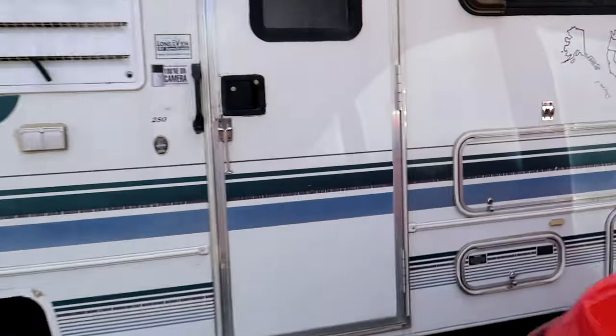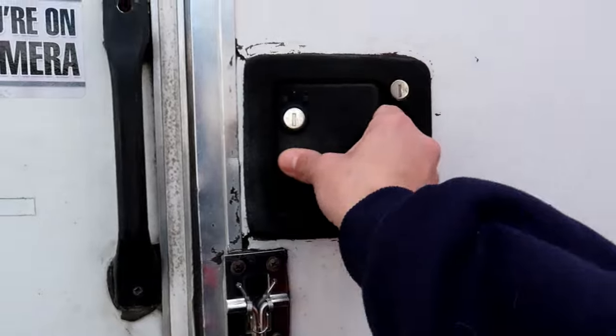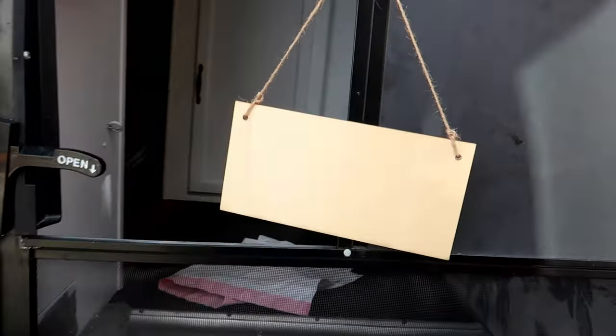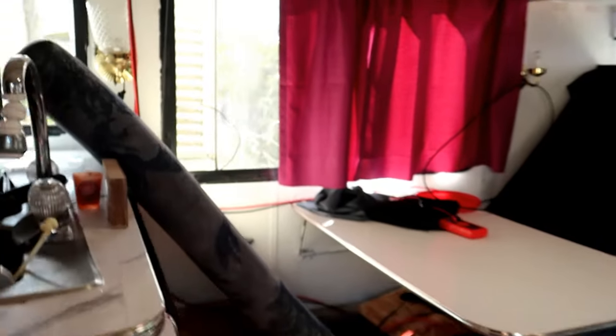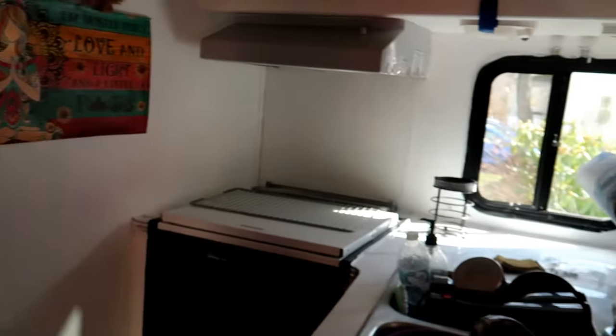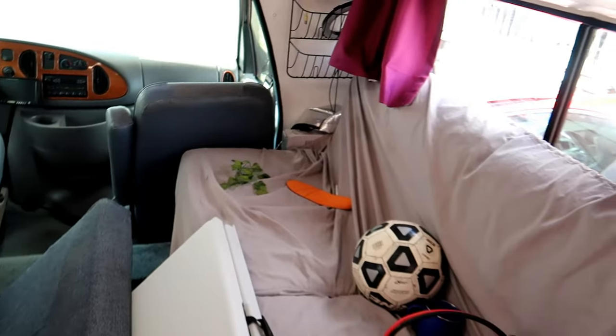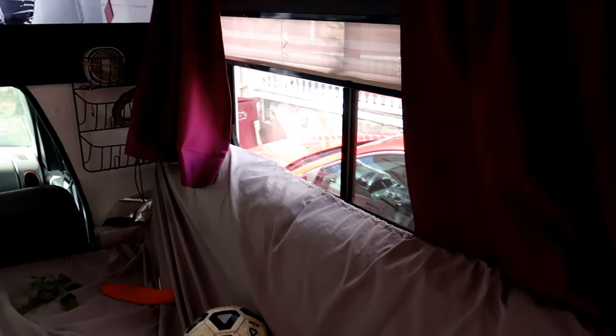Come on. Here we go. So I threw in some garbage bags. First, I am going to open up all of the windows just to air this place out. Yeah, it's a mess. It's a mess. It smells dusty and old, really.